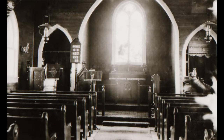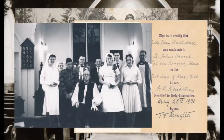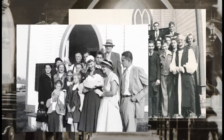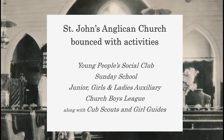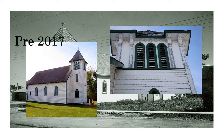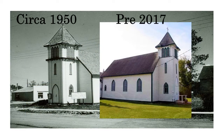Since its inception, St. John's Anglican Church was a gathering place for the community. The church upper belfry is showing its age after 114 years. The paint is peeling, the bell louver casing needs attention, and some important details have been removed over the years.